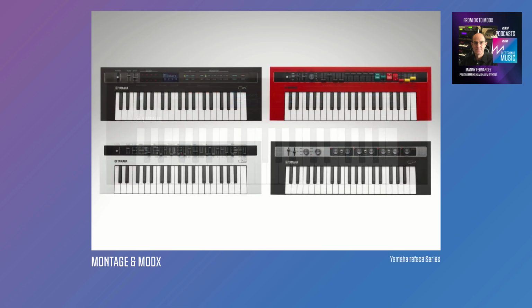So as part of the Yamaha synth website, with associated libraries and examples through Soundmondo, we put together a quote-unquote official Yamaha series of FM programming techniques. I started doing that on Reface, and it was very well received.